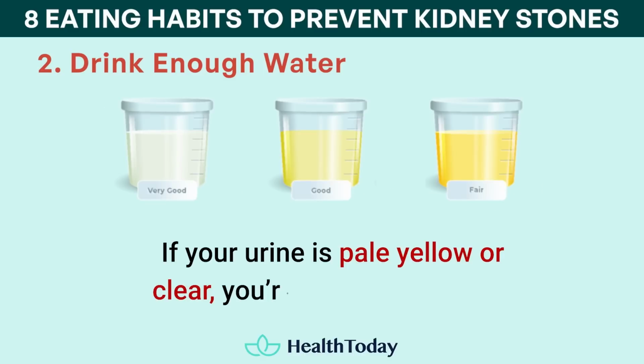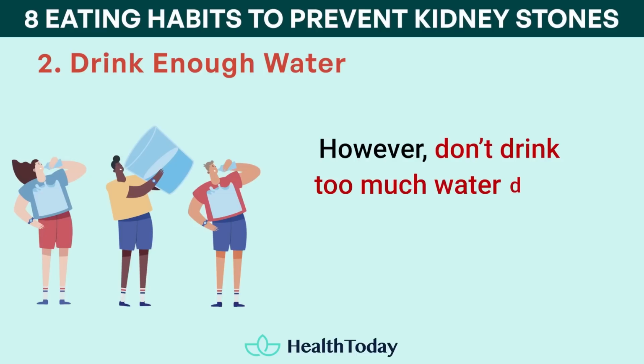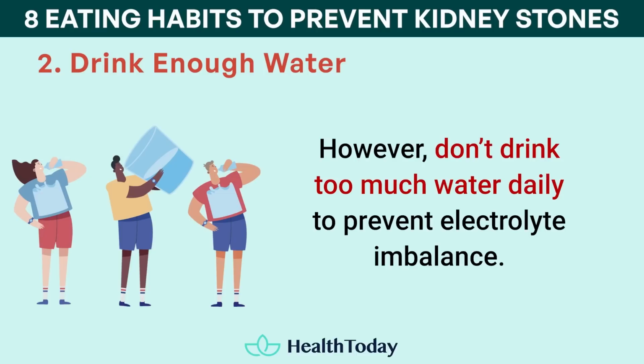If your urine is pale yellow or clear, you're on the right track. When you are dehydrated, your urine turns yellow or amber and may have a strong smell. However, don't drink too much water daily to prevent electrolyte imbalance.